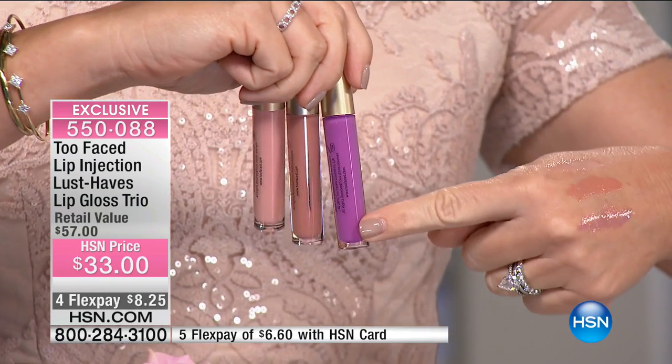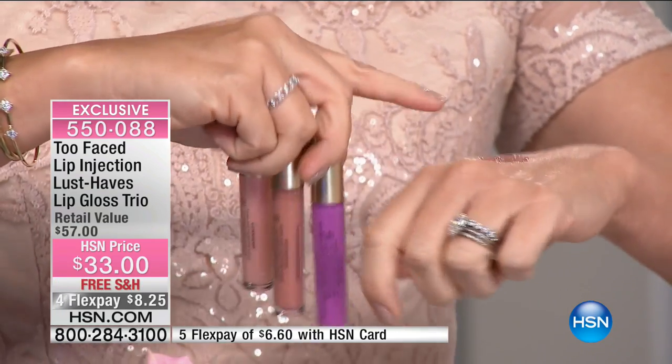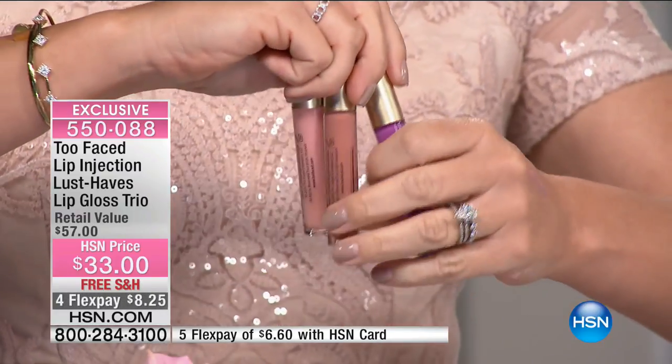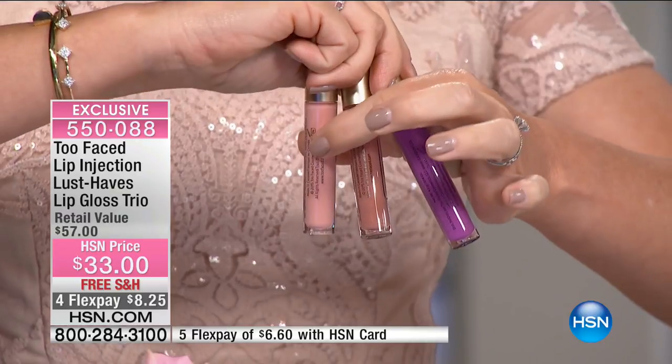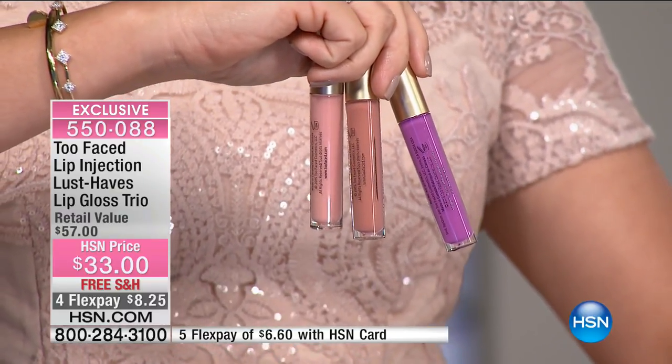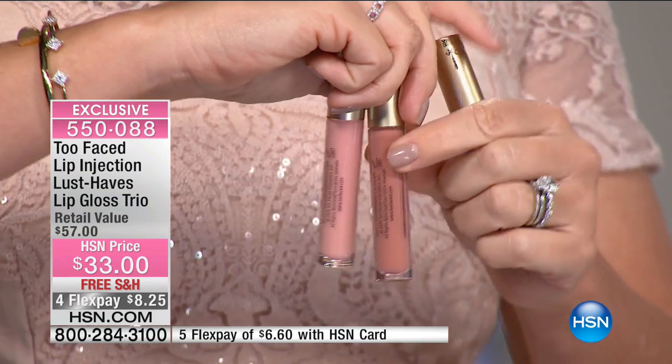This is called Like a Boss, because you are like a boss. So you can see there's just a soft tone to that. Then that beautiful pink, which is what we're calling Angel Kisses. And then the nude one right there is what we're calling Spice Girl. And you get all three.